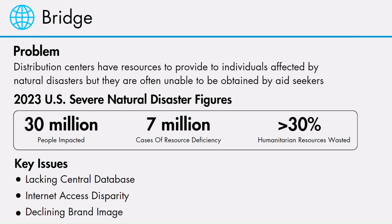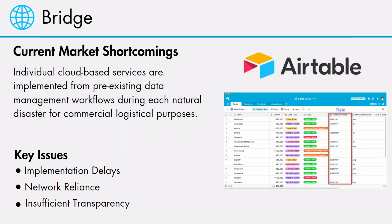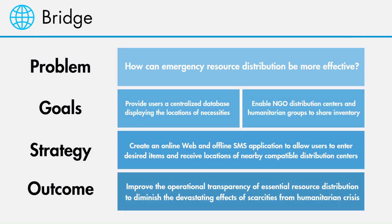where to find resources. In the past, humanitarian groups have created cloud-based workflows during natural disasters with services like Airtable to display resource logistics, but these are often for commercial purposes and not intended for aid seekers. So our goal is to provide users a centralized database displaying the locations of necessities during crises and enable NGO distribution centers and humanitarian groups to share inventory in real time.